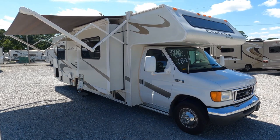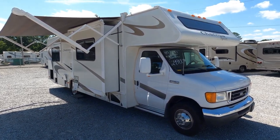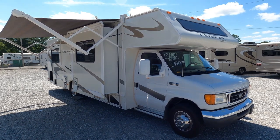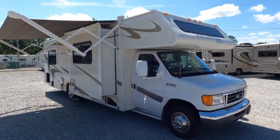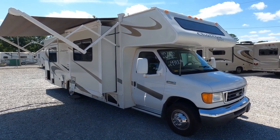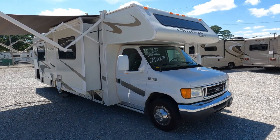Got another really nice trade-in we're going to review today. We took this one in, I believe, Friday or Saturday, and folks traded this in on a Class A, and it is a 2007 Thor Chateau Sport. It's a model 29R. It has two slide outs, 30 feet 6 inches long at its longest point. That's bumper to bumper. It only has 28,000 miles.